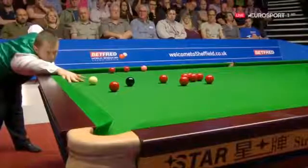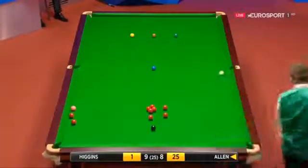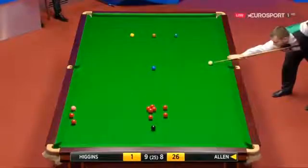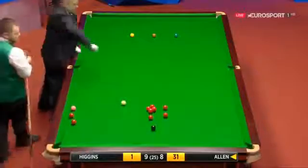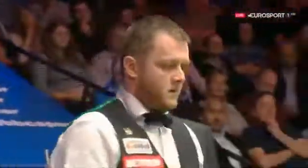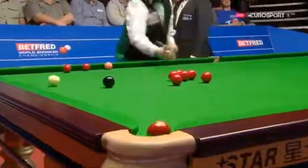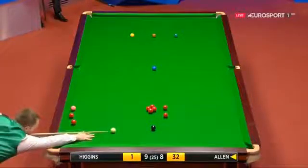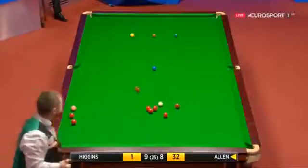25. 26. Again, choice of reds to play for. Could have played for the one to the right of the pack, or the one above the black. By playing for this one, he's given himself a chance to go into the pack of reds if he so wishes next shot. 32. And this looks like an ideal situation to go into them. Could play for the loose one, but this looks good. And he's on one to the middle.